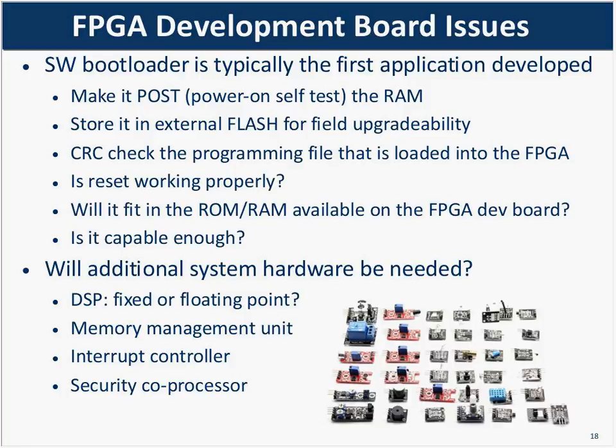You'll want to CRC check the firmware that gets loaded to make sure the load process worked. You don't want to be simulating from bad code and trying to track down bugs that are a result of a bad load process. And back to my reset mantra, is your reset working properly? Did all the hardware come up correctly? That bootloader can have a little extra functionality and make sure that that's the case.